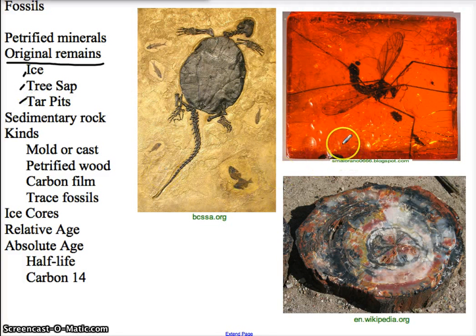Now off to the right here we have this mosquito-like bug that has been trapped in amber, in a tree sap type of thing. And you can see you have the wings that have been preserved, you have the little legs that have been preserved, and it just hasn't deteriorated because it's been protected by that tree sap. And the same thing can happen in tar pits. There's actually a famous tar pit in Los Angeles called the La Brea tar pits, where you find saber-toothed tigers, and you can actually find the actual remains of them. And you can get woolly mammoths out of ice way up in the northern regions.